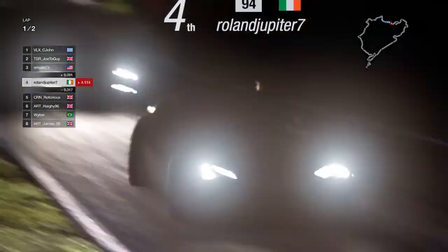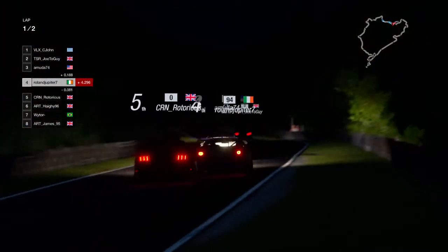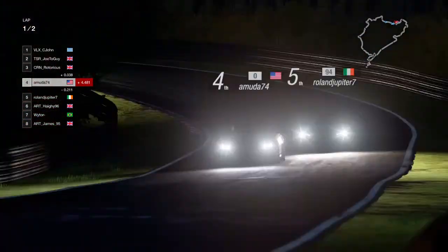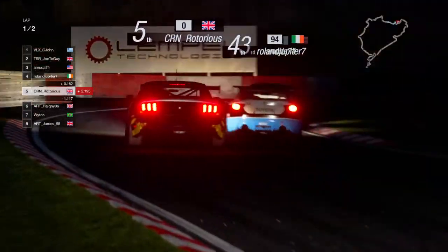And now Quinners looking to the outside. Very risky stuff, maybe braking to the corner before the carousel. In fact, no, Retorius is going to get them again. And Retorius is off. Retorius is off and into the wall. They've picked up damage from that.